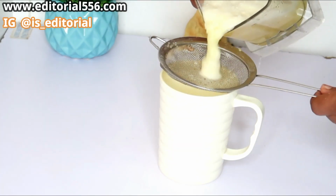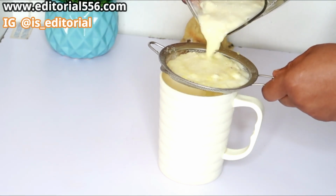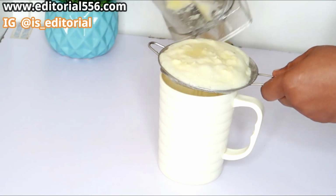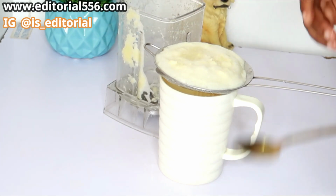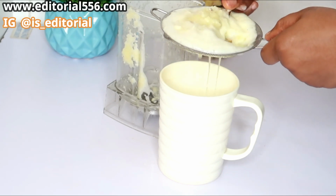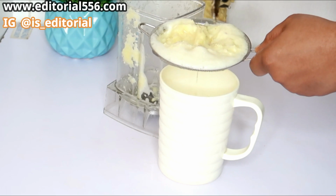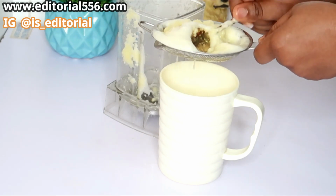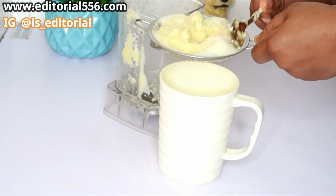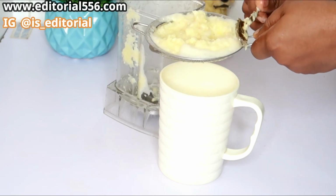So we're going to be sieving that out. Now this is completely optional, you guys. For those people that would want to take the drink with the fiber, okay, you can. And of course, when you take the drink with the fiber, it also helps you to fill your stomach, and it helps you to stay full for a whole long time.